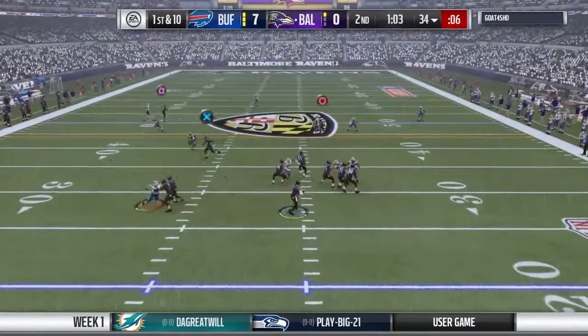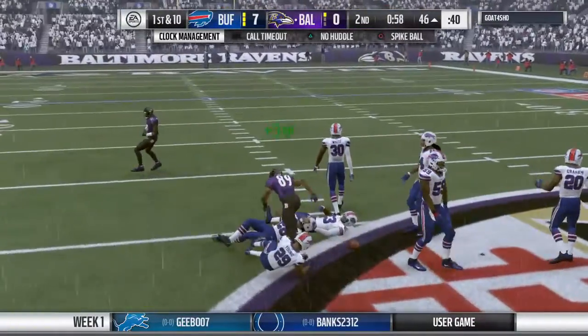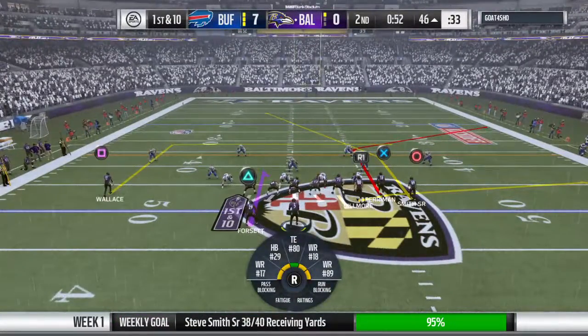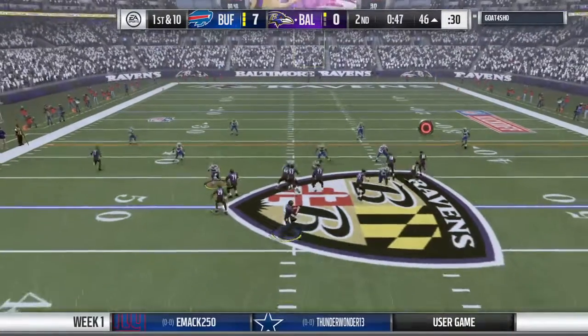Go back to the air here after the INT. Over the middle to Smith. And he's brought down after a good gain. A good pickup there of 20 yards. And they're going to speed things up here. So they're on that play. Offensively, they ran the crossing route. Defense was in zone coverage.